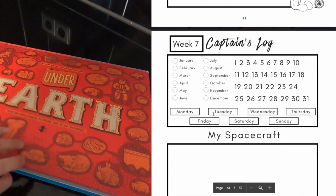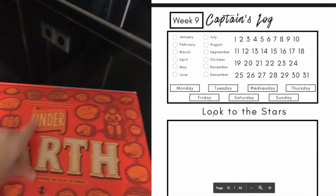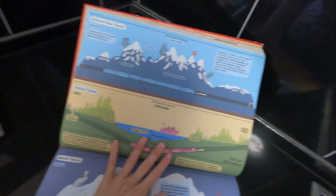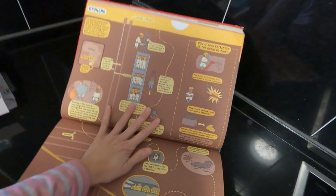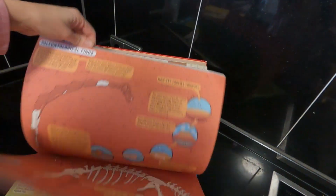Okay, so Under Earth, let's go and open it. One of them is the artist and one of them is the teacher, as far as the author goes. So this is everything under the earth. Look at this. These are the deepest tunnels that have ever been dug for subways. It has just the coolest stuff, from animals to mining, to different things you didn't even think about under the earth. Fossils, how they get under the earth.